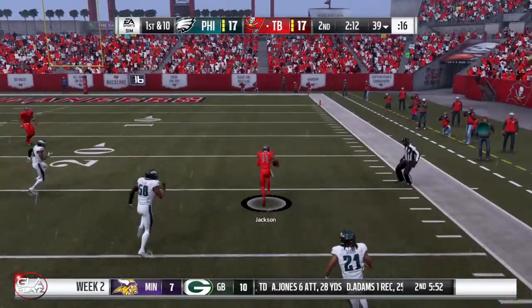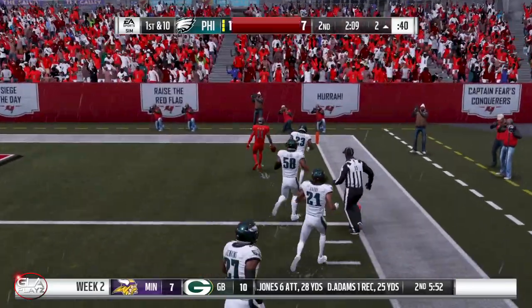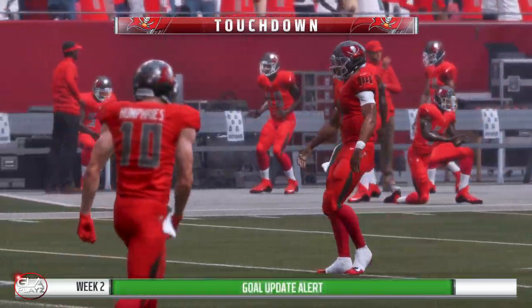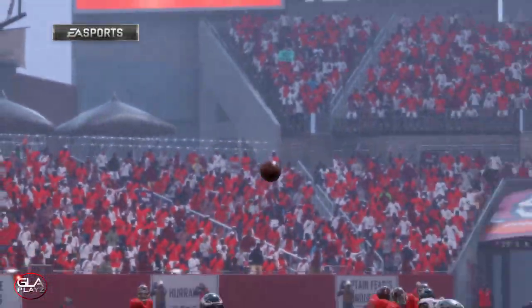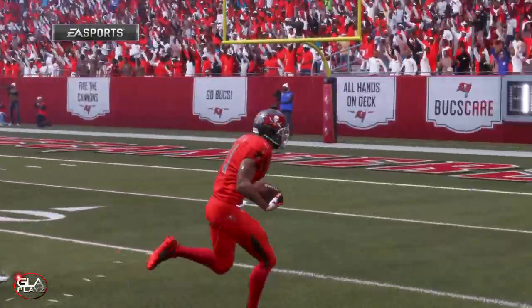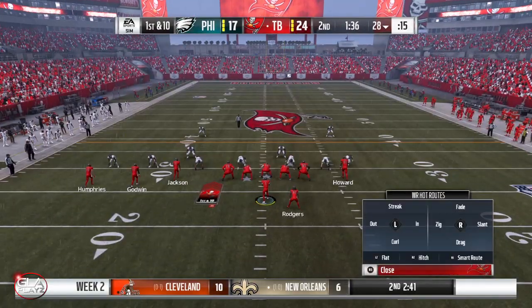Oh, and the defender just misses the ball. Deshaun's going to be gone for another touchdown. What a big play. Good catch, perfect throw. We got Deshaun just running up the sideline for a touchdown.